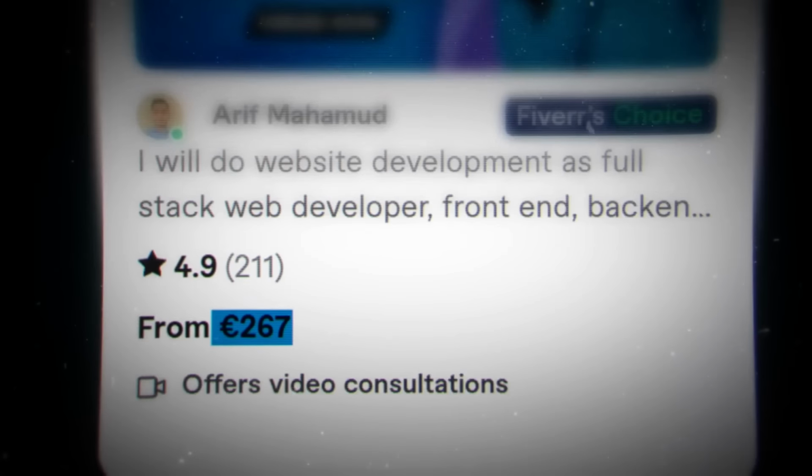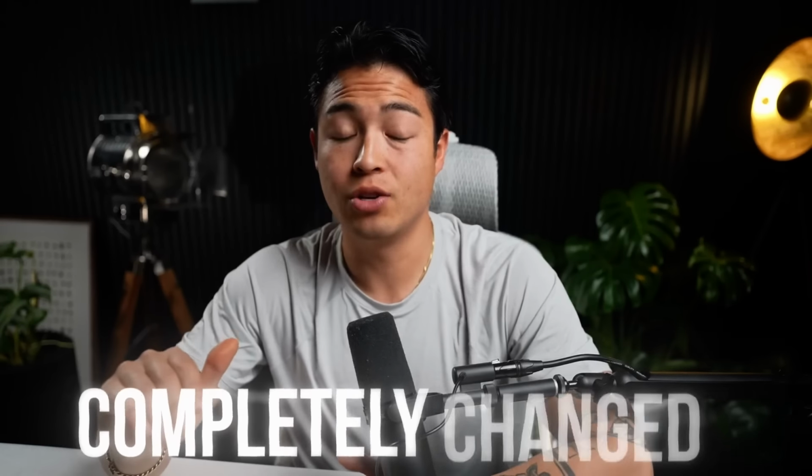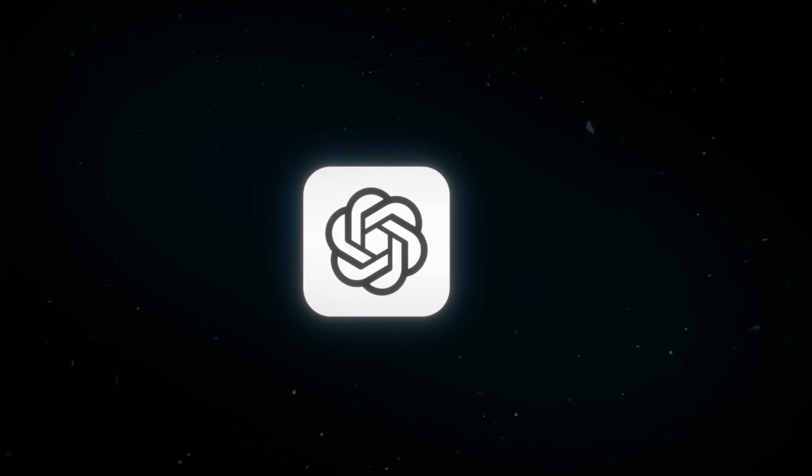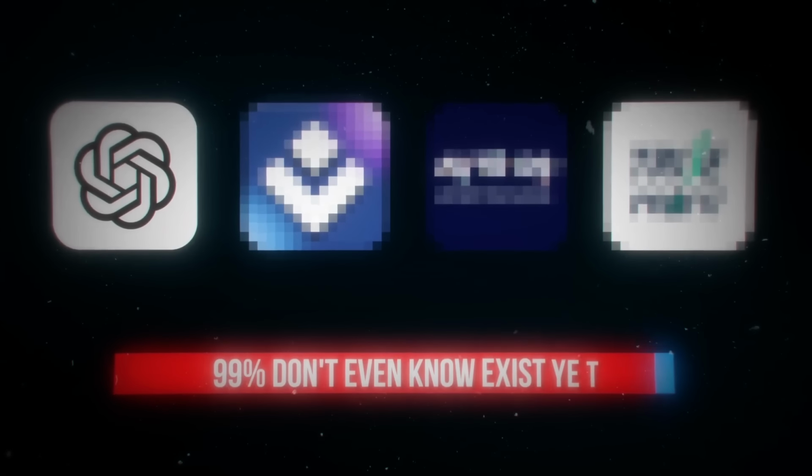I've built countless Shopify stores and I spent tens of thousands of dollars on developers and designers over the years, but in the last few months, something has completely changed in the e-commerce world. And I mean completely changed. These new AI tools have transformed everything. And I'm not talking about general AI capabilities that everyone seems to be hyping up. I'm talking about specific tools that 99% of people don't even know exist yet.